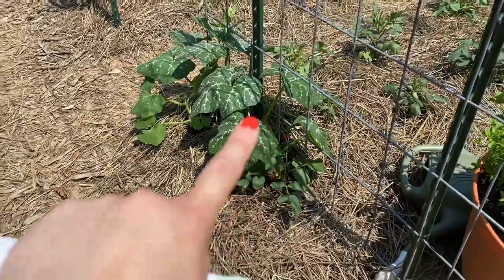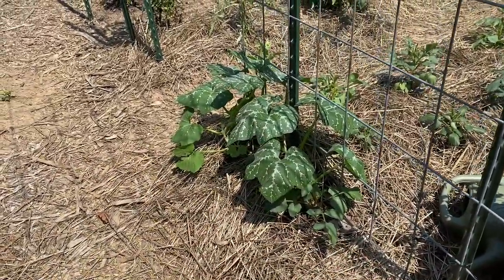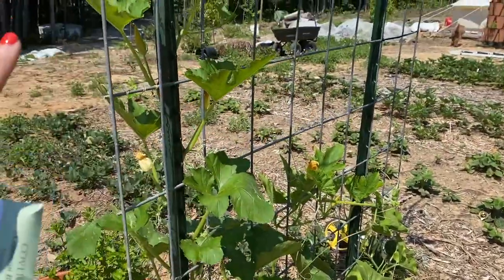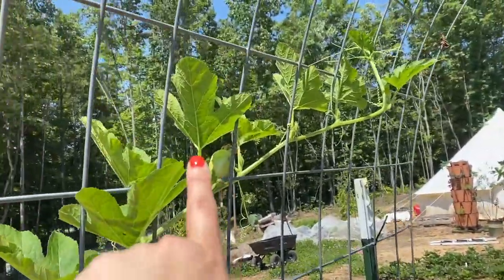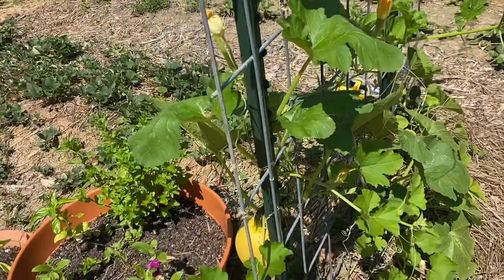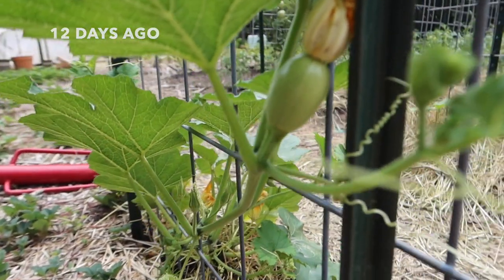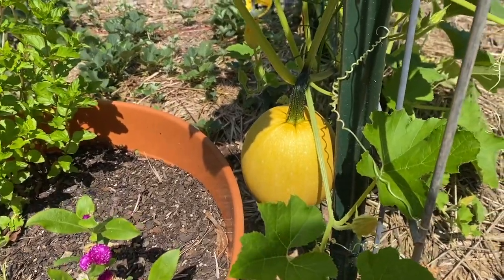This is apparently the side we planted the Trombonsina squash on. It's definitely way behind. This plant has just been really crazy. Growing another one up there. And it's actually only been 12 days since Casey showed you that, when it was a tiny green ball, and it is very gold. So it's really golden, and that is an indicator that it's ready. Casey also did the fingernail test, and her fingernail will not even puncture the skin.